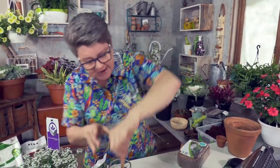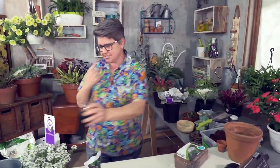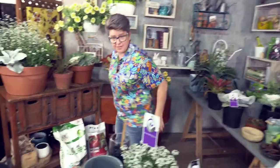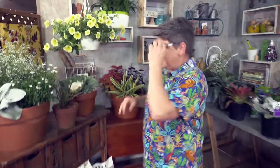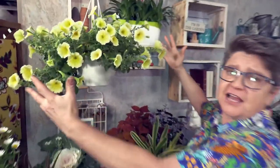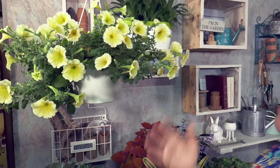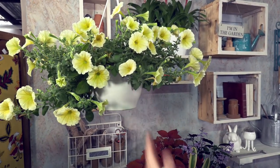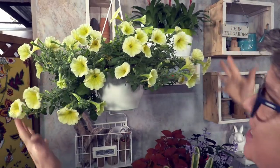Okay, so add HydroCash. Let's get back to hanging baskets. Many of us have baskets like this. Many of you have beautiful baskets like this, which is also a type of container gardening. This is a beautiful petunia. It's one of the Wave series. Look at that, cascading, awesome.